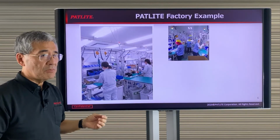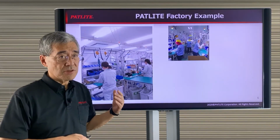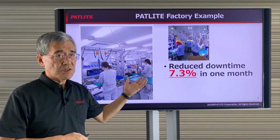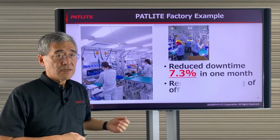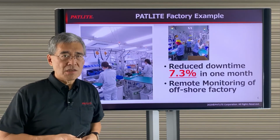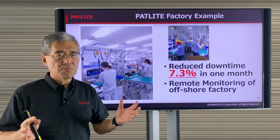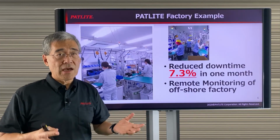PatLight actually implemented the WD wireless data acquisition system in our own factories. In one month, by making some minor adjustments, we were able to see a reduction in downtime of 7.3%. In addition to that, we're able to monitor our factory in Indonesia. So we believe that the WD wireless data acquisition system will be able to help you improve and monitor your processes during this changing environment that we have right now and beyond.